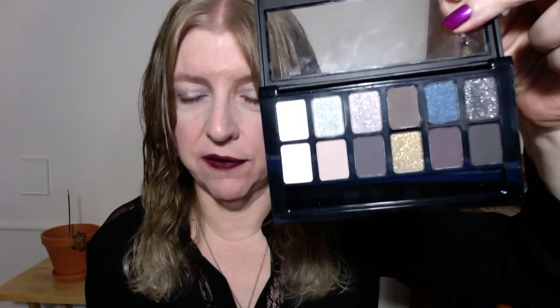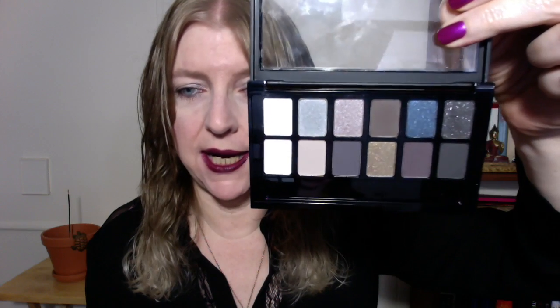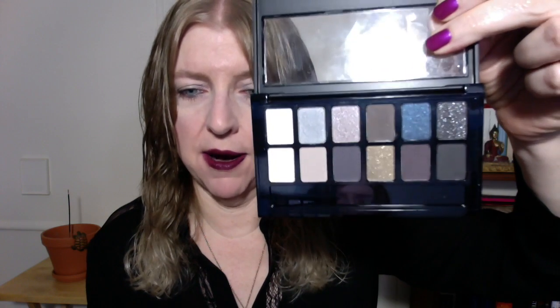Here's what it looks like. Kind of an unusual assortment of colors. You've got some really, really light colors, and then you've got some bright colors, and you've got some dark colors, so there's quite a bit of variety in this palette. There's also a lot of variety as far as the texture goes. You can see that some of these are chunky glitter, some of them are very finely milled glitter, and then some are matte. So it's a pretty wide assortment as opposed to the other two palettes. The other two palettes were quite similar in their theme, and these have got a lot more variety to them. And some of the shades in here are sort of unexpected, I would say, in terms of the color scheme.